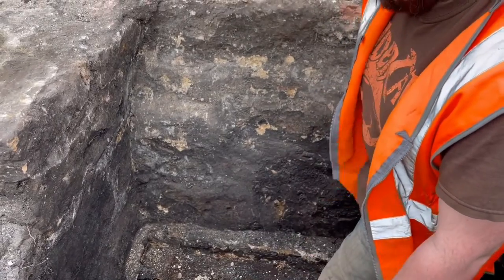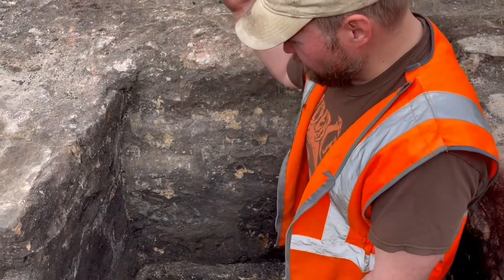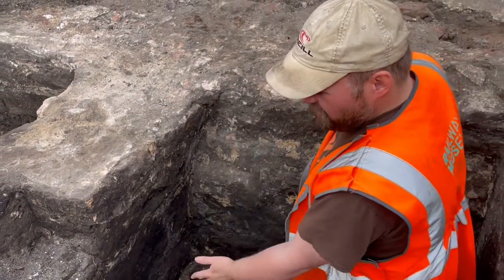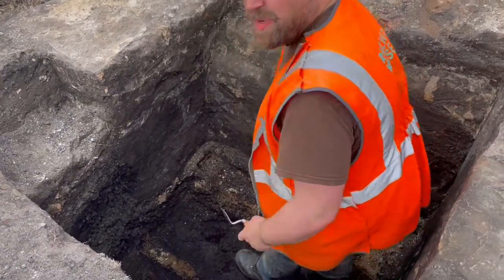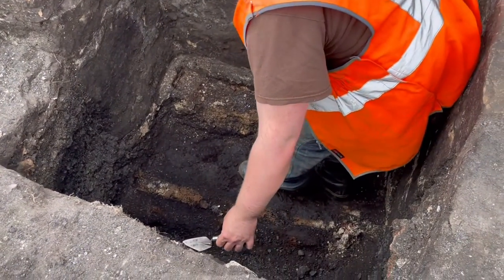And this, curiously, is exactly the same as the one behind you. Yes, we're going to come on to that. Yeah, thank you. Absolutely. This has been faced with a very thin, you can just see it here, render. This is all visible. This is beautiful stonework. So it's all been visible at some period. Coming down in here, it was like being a child miner in the 1830s. We've got a good 75 centimetres of coal.